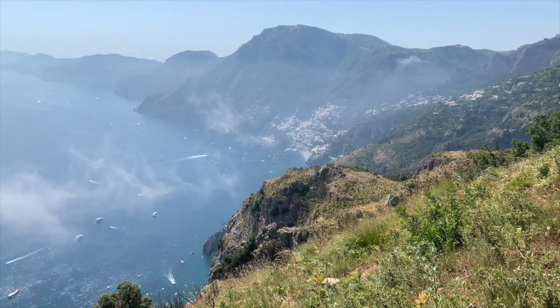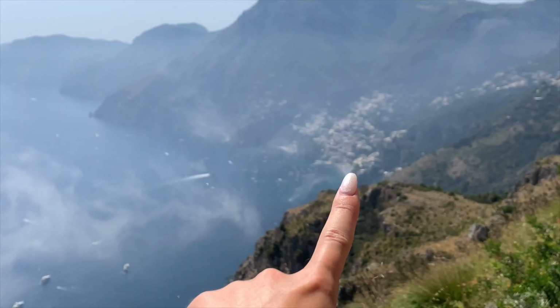You can see Positano right here. So that's where we're heading.